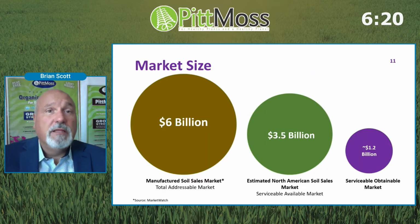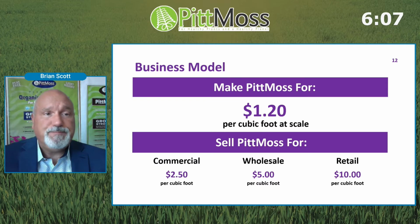And we operate in a really large market. It's actually a $6 billion soil market. Just in North America, that's about a $3.5 billion market. And we believe we can capture more than $1 billion of that market today.